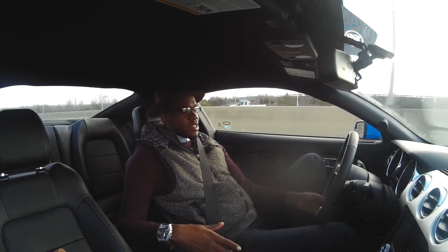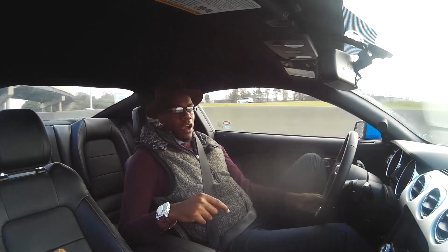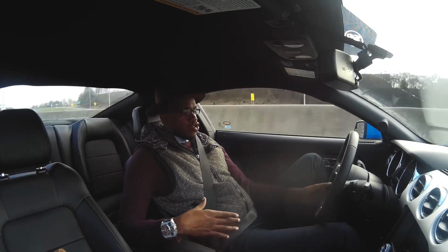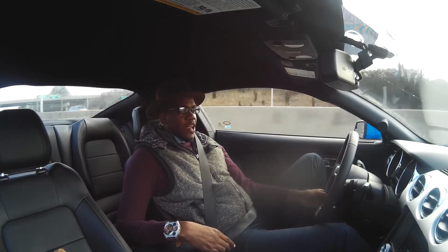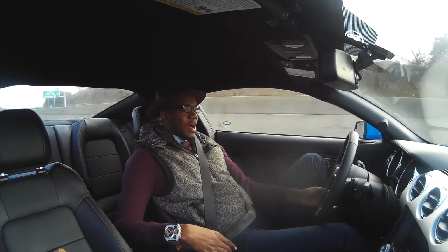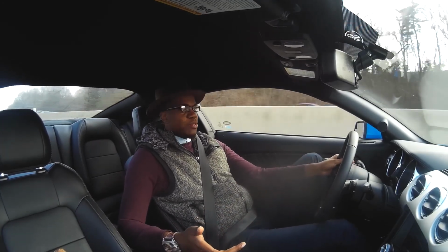Something I noticed when I went from an old car to a new car, not right now but in the past, is road etiquette. When you have a newer car, people tend to treat you differently on the road. I've noticed that in this small time driving. When I was in my other car, an 04 Durango, you try to get over and people wouldn't let you over. People tailgate you, people act crazy. But in this, if I need to get over, people just let me over.